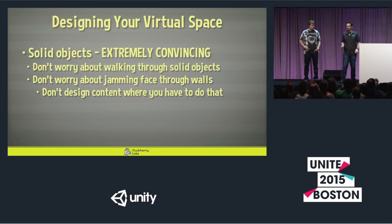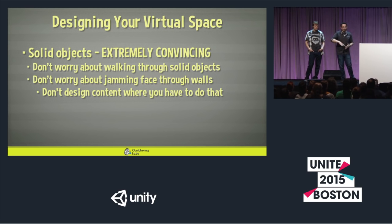Like we were saying, it's absurdly convincing that solid objects are actually there for a number of reasons. And so generally, you as a designer don't have to worry about people attempting to walk through solid objects. You don't have to worry about people usually trying to jam their face through walls to see what's on the other side. Although just watch out for feeling like it's a good idea to put some weird Easter egg behind a wall, because if someone sees that and then does that, you're now rewarding the concept of breaking the solid boundaries of the game.